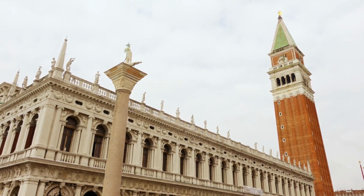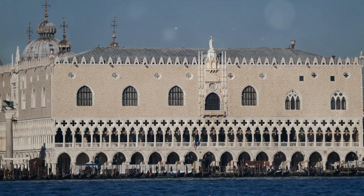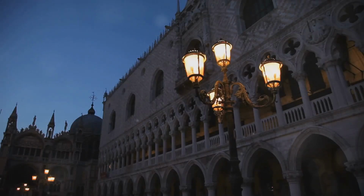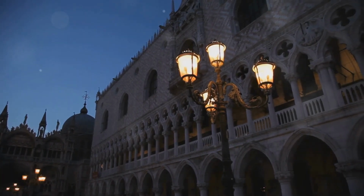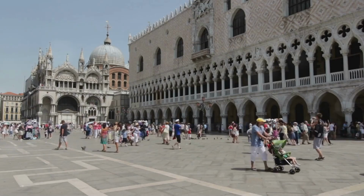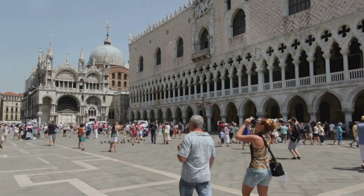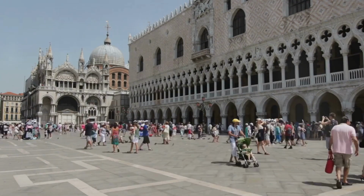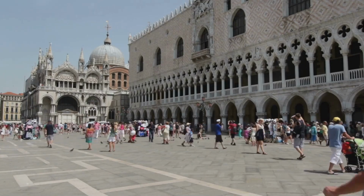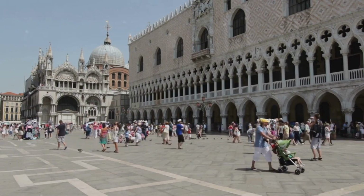From one iconic landmark to another, just a stone's throw from St. Mark's Basilica is the Doge's Palace, a masterpiece of Venetian Gothic architecture. Now, this place is like stepping back in time. For centuries, this palace was the heart of Venetian power, where the Doge and his council ruled. As you walk through the lavish chambers and grand halls, imagine the important decisions that were made here, the deals that were struck, the secrets that were whispered. The kids will be fascinated by the stories of the Doge, the elaborate costumes, and maybe even a little bit of palace intrigue. Who knows, you might even inspire a future historian or two.